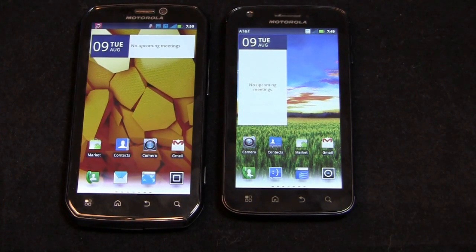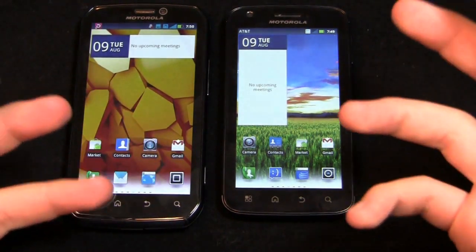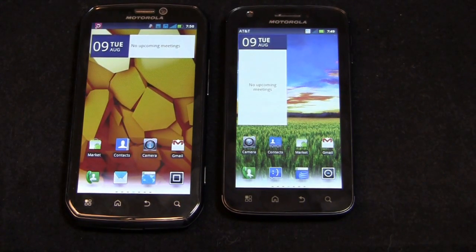Much more coverage to come on PhoneDog.com with both of these devices, the Photon, the Atrix, and several other devices, because the dogfights must go on, and they're going to be available only on PhoneDog.com.